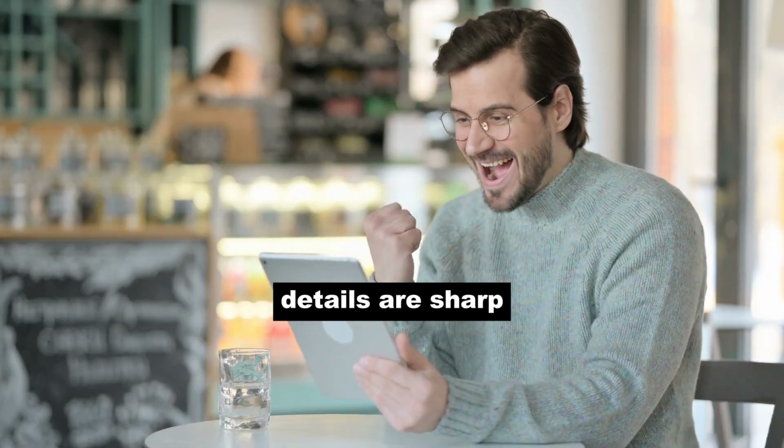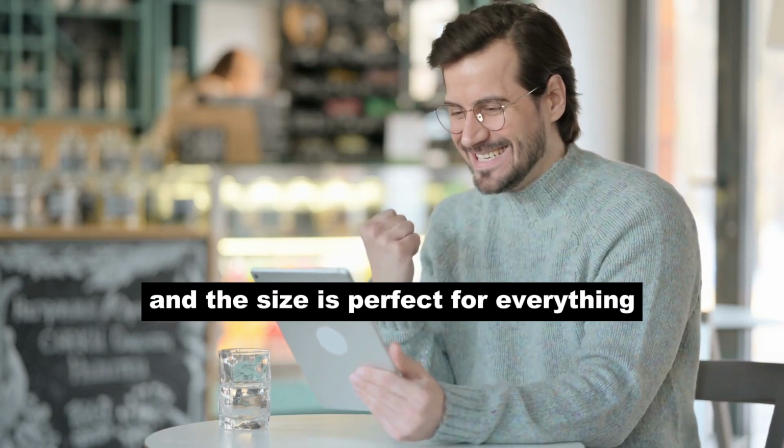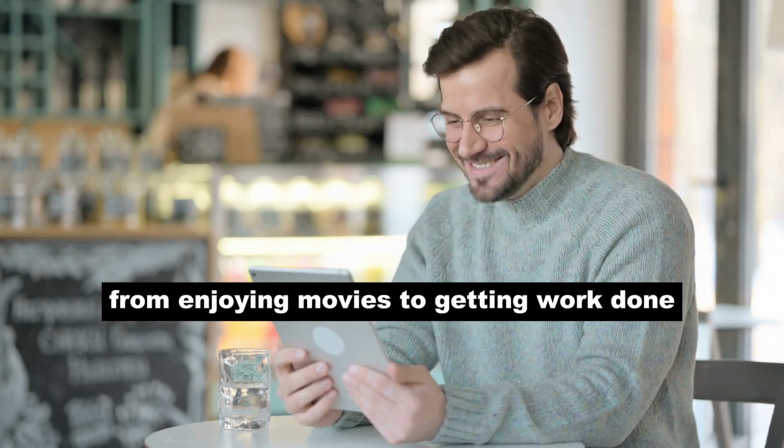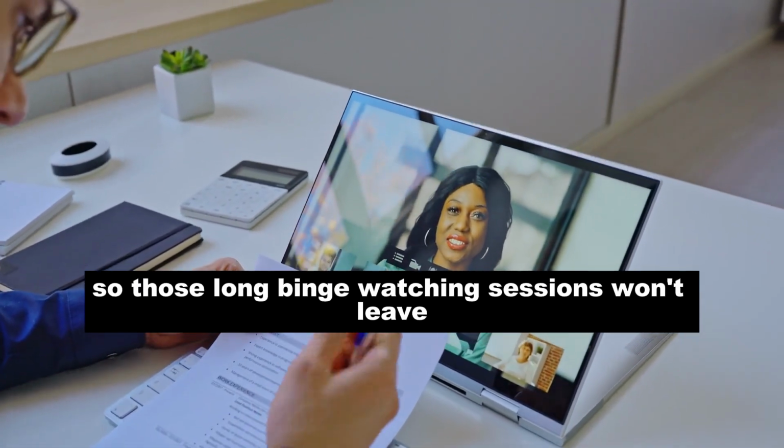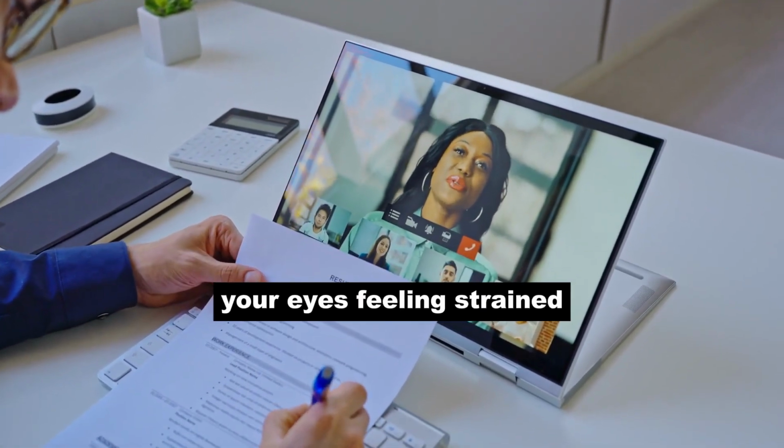Colors pop, details are sharp, and the size is perfect for everything from enjoying movies to getting work done. Plus, it's TV certified for low blue light emission, so those long binge-watching sessions won't leave your eyes feeling strained.